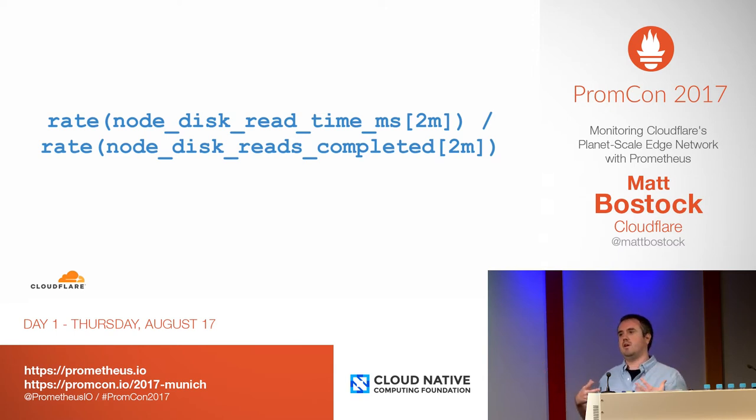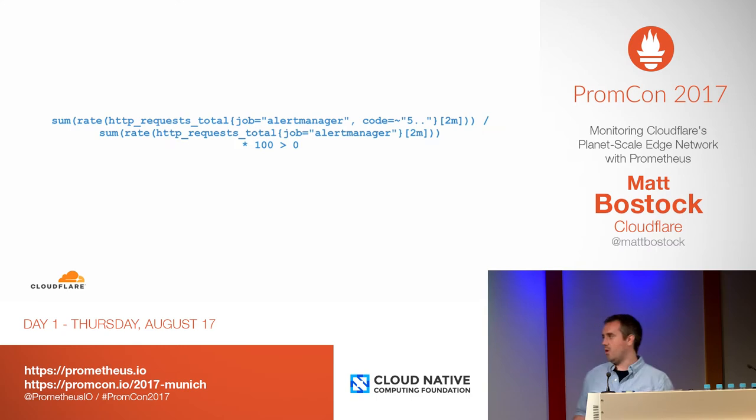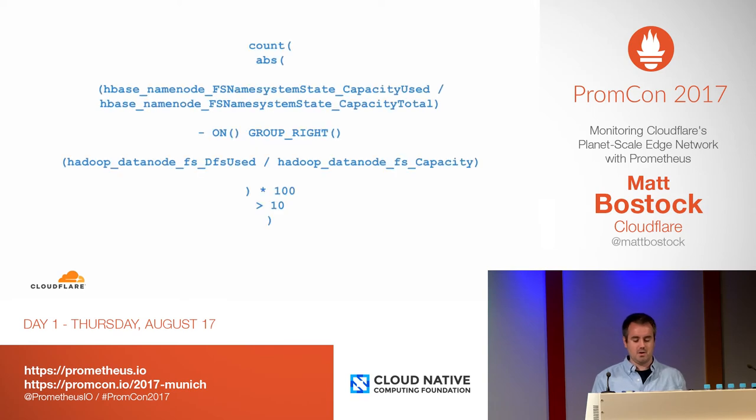So just having the metrics in Prometheus format allows us to gain a lot of good insight into how our systems are performing. Also, using metrics for alerting has been really flexible for us. For example, this query will alert whenever the number of HTTP 500 errors goes over 0% for a given service. I won't go into detail about that, but that's the kind of query that you can do.